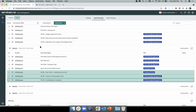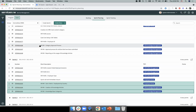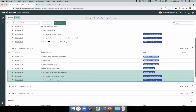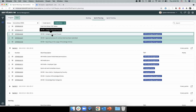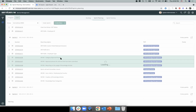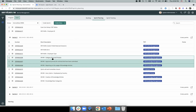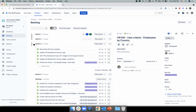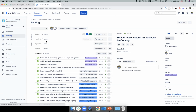So let's say I want to remove it from the sprint and move it to the backlog, or maybe to the next sprint. I could do that. So what it does is it also triggers an update to Jira. Let's reload this page in a moment.